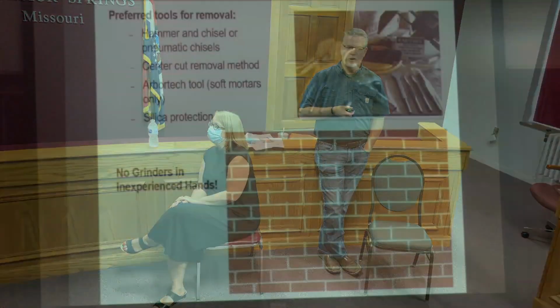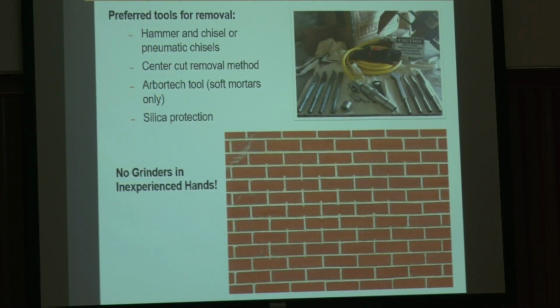I did. Per OSHA. That's something to keep in mind, that OSHA has put in pretty strict rules now for creating dust with cutting tools of any kind. And it's smart. There are a lot of people that have come down with some very serious lung issues due to the silica dust. So there are HEPA vacuum attachments for grinders. There are HEPA vacuum attachments for the ArborTech tools. Use those as well as the proper respiratory gear.